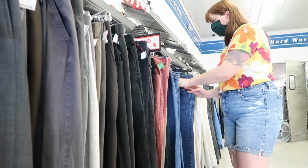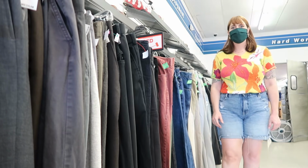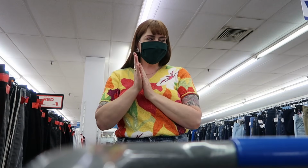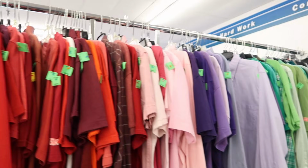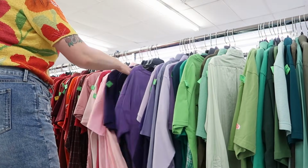I always like to check the men's denim, but I didn't find anything here today. I did find something on the women's side, which I'll have to show you in a second in the fitting room, because I only captured my evil little hand wringing there. I didn't capture the actual items yet.